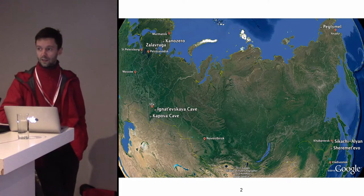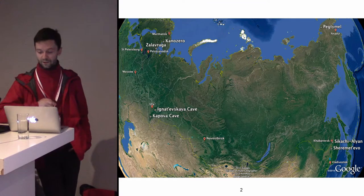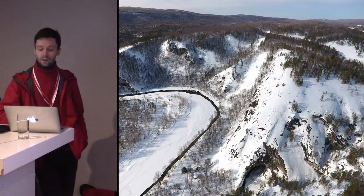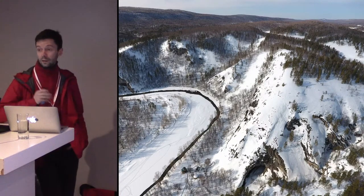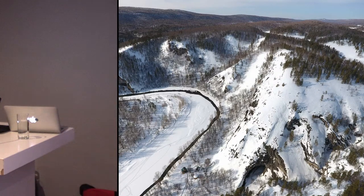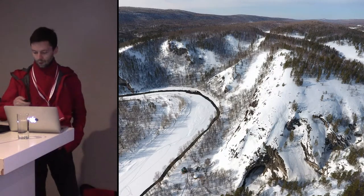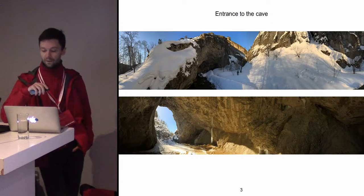It's the only example of Paleolithic cave art in Russia. The cave is located on the riverbank of the Belaya River, and it's a really huge karstic cave, more than 3 kilometers in length. This is the entrance, and the cave goes in that direction. Two panoramas, outside and inside the cave.